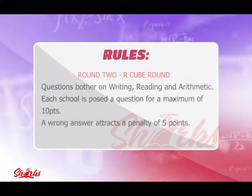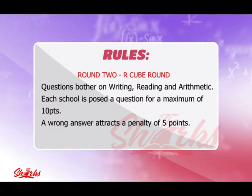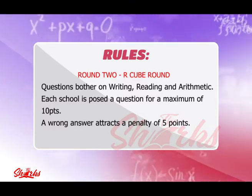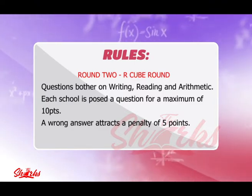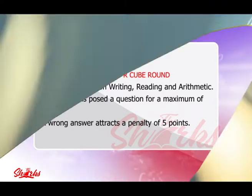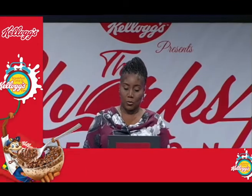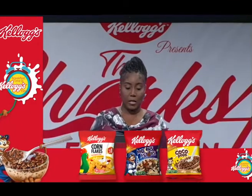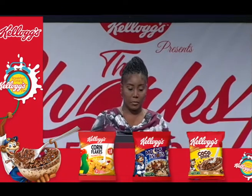So in the second round called the R-cubed round, writing, reading, arithmetic, your schools are going to be posed a question. This is going to happen in turn. A wrong answer will attract a penalty of -5. If you interrupt and you get it wrong, you also attract a penalty of -5. I will continue to read the question for the other team to attempt.